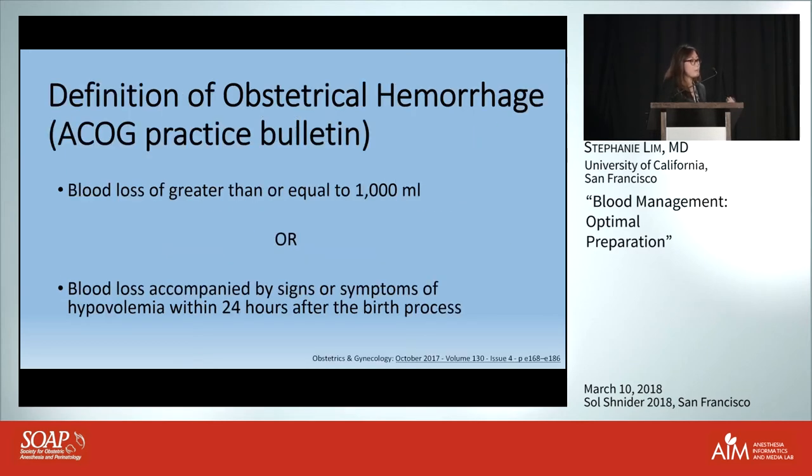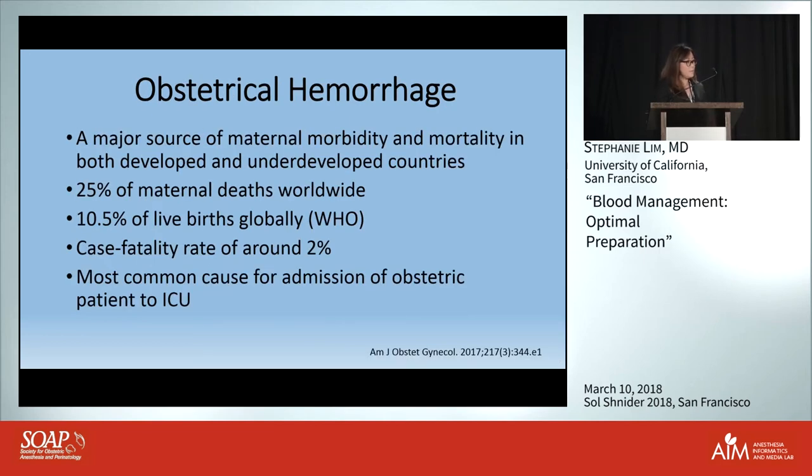With that, I just want to refresh the obstetrical hemorrhage definition, which was published in the ACOG practice bulletin in late 2017. Before that, there was a delineation of whether the patient had a cesarean or vaginal delivery, and the definitions may vary. However, with this new ACOG practice bulletin, blood loss greater than 1,000 cc, or blood loss accompanied by signs or symptoms of hypovolemia within 24 hours of the birth process, fits obstetrical hemorrhage. As we all know, it's a major source of maternal morbidity and mortality in developed and underdeveloped countries, up to 25% of maternal deaths worldwide, and the case fatality rate is about 2%. It's one of the most common admissions of OB patients to the ICU.